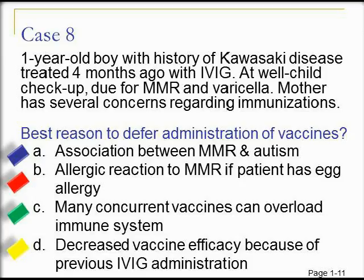So in case 8, we have a 1-year-old boy who has a history of Kawasaki's disease who received treatment with intravenous immune globulin 4 months ago. He's at a well child visit now where it's found that he's due for the measles, mumps, rubella vaccine as well as varicella vaccine. He has no known drug allergies, but he has multiple food allergies, including peanuts, eggs, and shellfish. And mom has several concerns about immunizing him at this point.